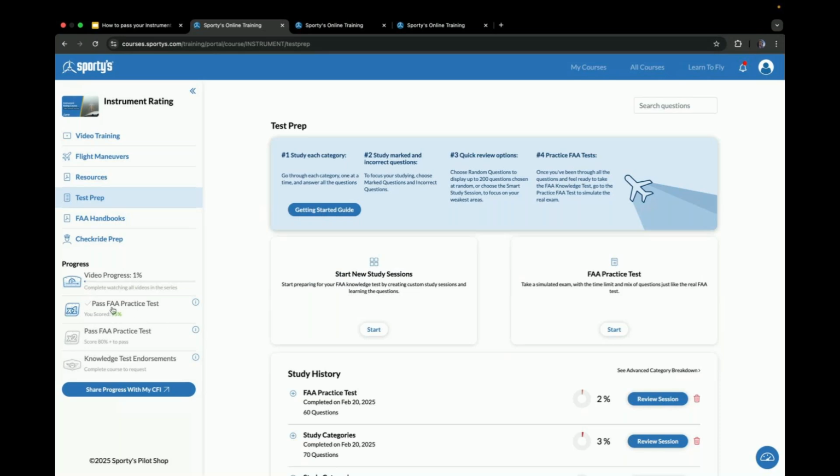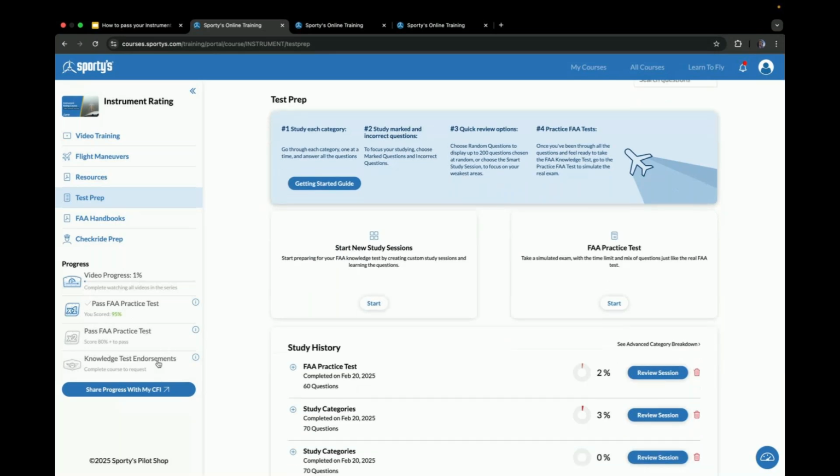So in this case, I have a 95% test score. My objective here would be to take another practice test to get a score of ideally over 90%, but the course is looking for an 80% to pass the course. When you have 100% video progress and two scores of 80% or higher, this knowledge test endorsement section will unlock, and you'll see a button to request your endorsement.